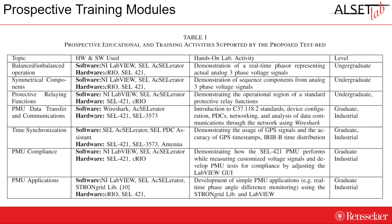The next part of the tutorials will be a little more complicated. So we can do experiments on PMU data transfer and communications. So we have to introduce Wireshark to see the data coming out from the SEL 421. We can see that the same data is being received at the SEL 3573 PDC. So this is another very good demonstrable tutorial for graduate students or industry people.